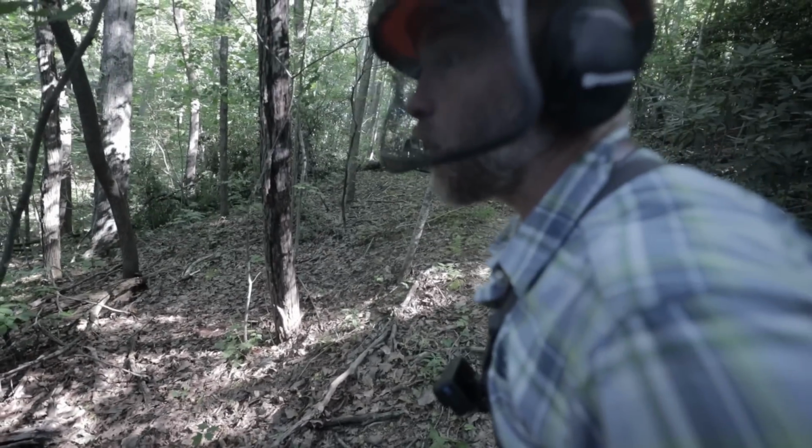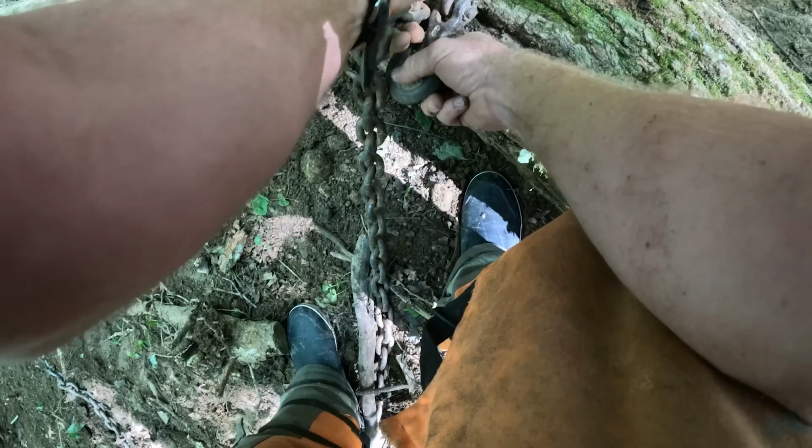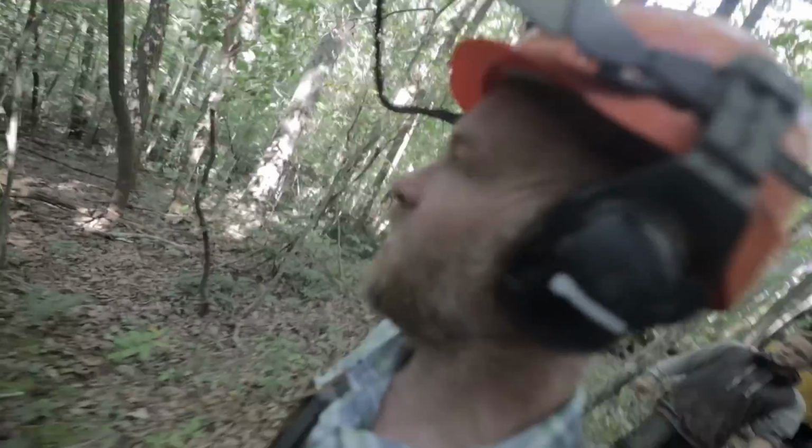A little bit more difficult ones. I don't know if they're not gonna fall in the road. That one's leaning on another tree. Let's do that one in a minute. Let's keep getting the easiest ones. We'll save the most difficult one for last.